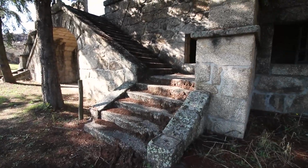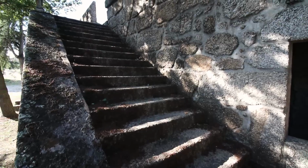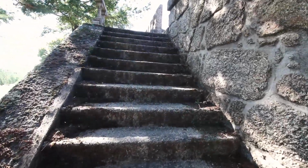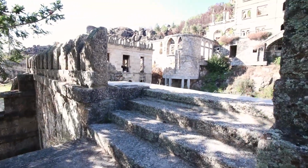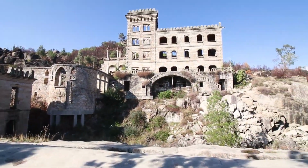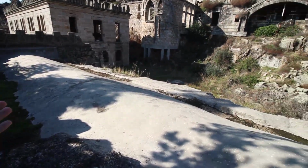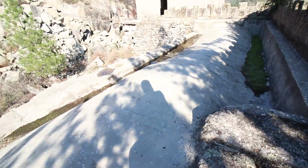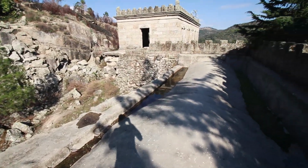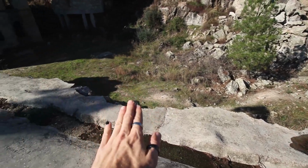I don't like to make many assumptions about places because I don't know, especially places like this where there's just the structure. But I want to give you all the details and what I think this place was. For example, this was probably not like this, because as you can see, I just came up the stairs. And there's something broken down in here.